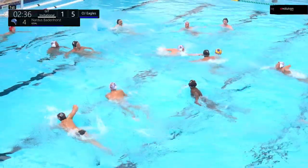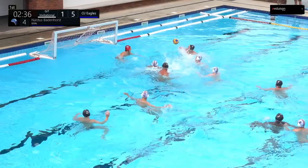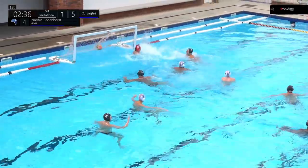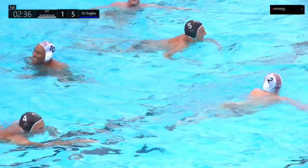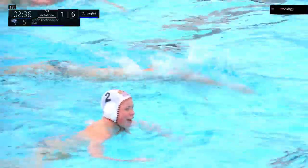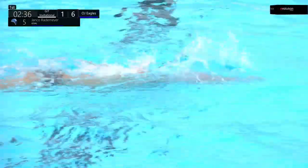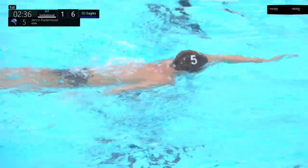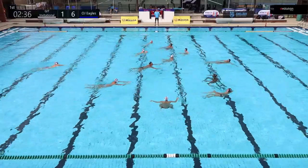Matthew Niza onto Jean-Marc in the middle. Jean-Marc, a little bit of a wayward pass. Little tiki-taka polo, tap, tap, tap, falls to Yanku, and Yanku slots it in. A little bit of confusion there from both players, a little tip-tap polo. But fortunate for Yanku Rodemeyer, landing in his hands and able to slot it away. Current scoreline reading 6-1 in favour of OJ in this first chukker.